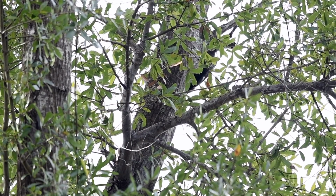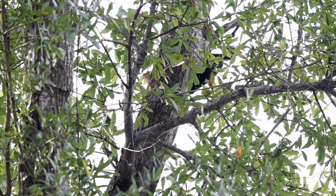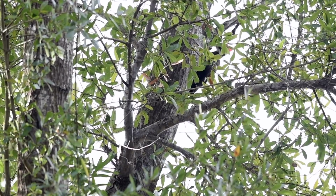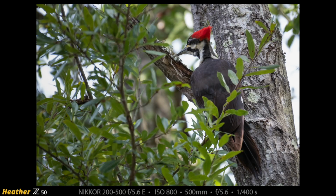Okay, now we're back in the parking lot, and here's a little bit of video of the pileated woodpecker there in the tree, and you can see why I thought we might not have been able to get a good photograph of her up in the tree, because for the most part she was blocked. Heather was on the other side of the tree, and this is the photograph that she was able to get of this female pileated woodpecker.